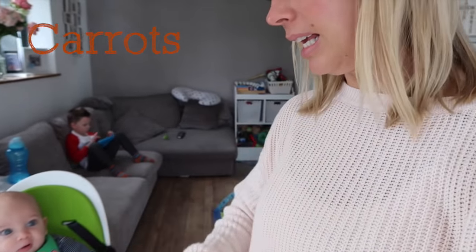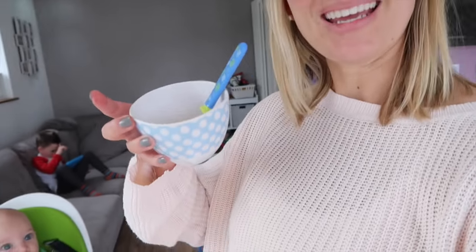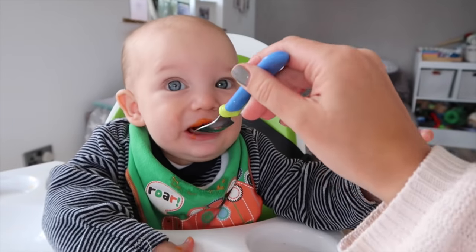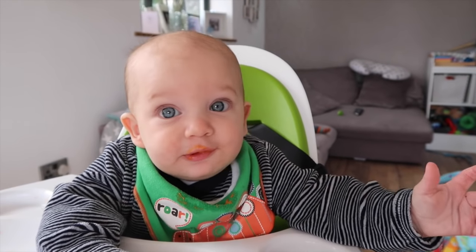Right, for Jackson's lunch today, he is going to try pureed carrot. He has some rice cake, just as something to hold, it's just plain. But he is going to try carrot for the first time. So here we go. What do you think?